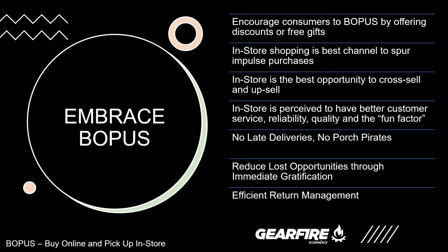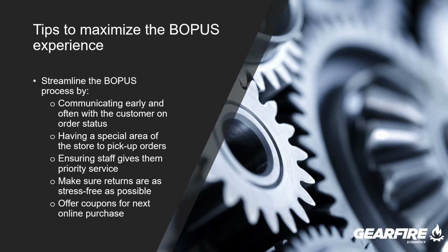And then when the consumer's picking up in store, they're never upset about a late delivery, no porch pirates. And again, when a retailer deals with a porch pirate, guess who loses in the end? The retailer. Either you have to refund the consumer the money, or if you want to fight it, you're going to lose, because ultimately the consumer will win and you'll get a chargeback, which you don't want. So again, embrace BOPIS. It's a really great platform or concept that I encourage everybody to embrace.